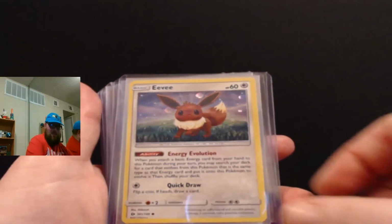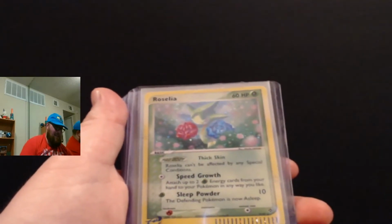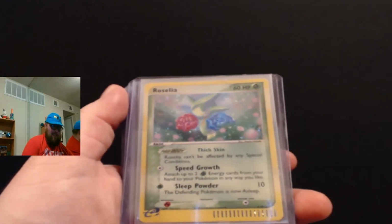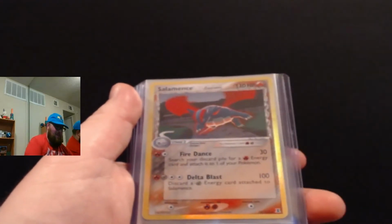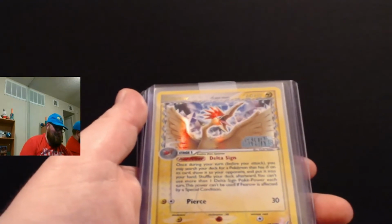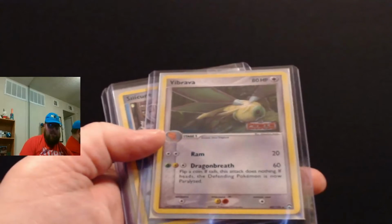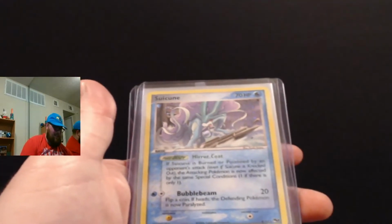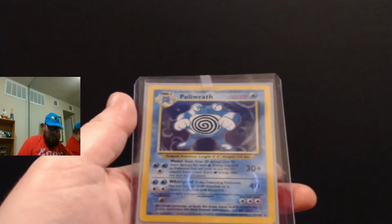This Energy Evolution Eevee that saw a little bit of play a few years back. This cool Rosalia, another E-Reader e-Series card. Another Legend Maker Spheal. This Salamence I thought was pretty cool. This Crystal Guardians Spheal. I may have 2. Nope, just that. Power Keepers Vibrava. This dope Pop 2 Suicune card. And this Poliwrath card.